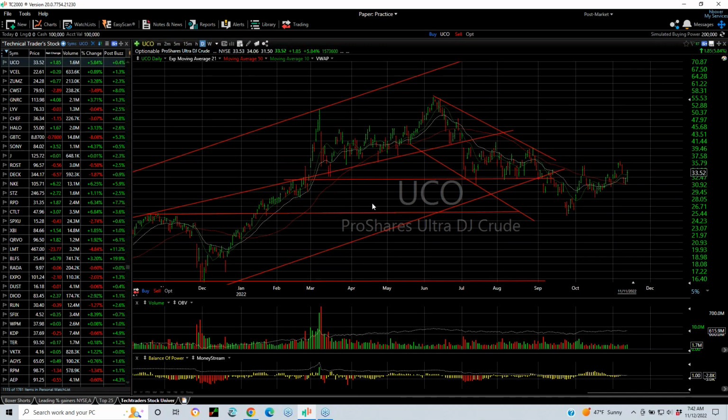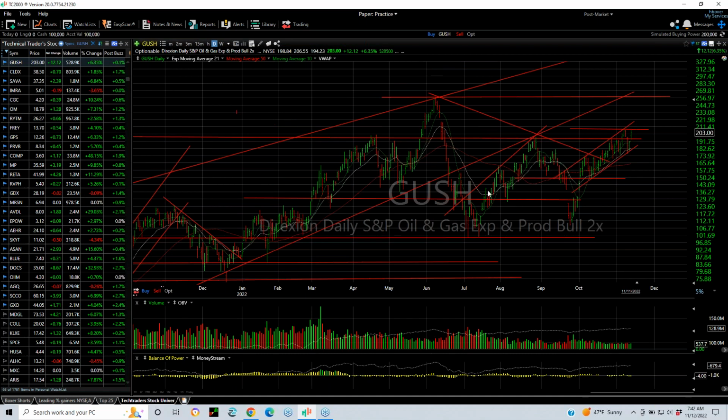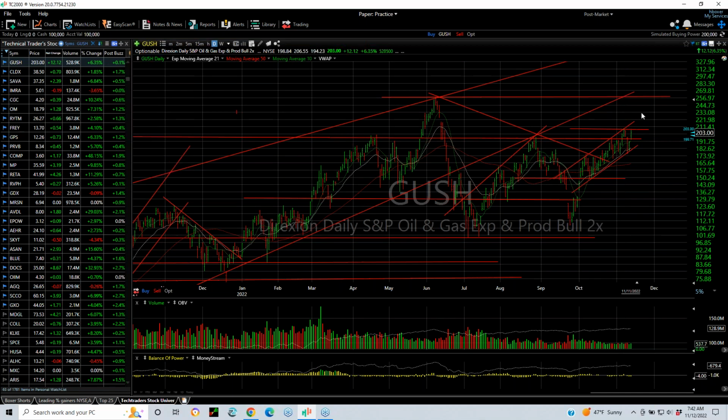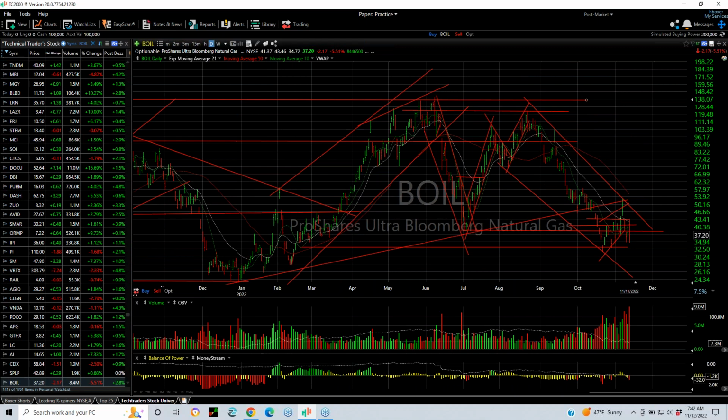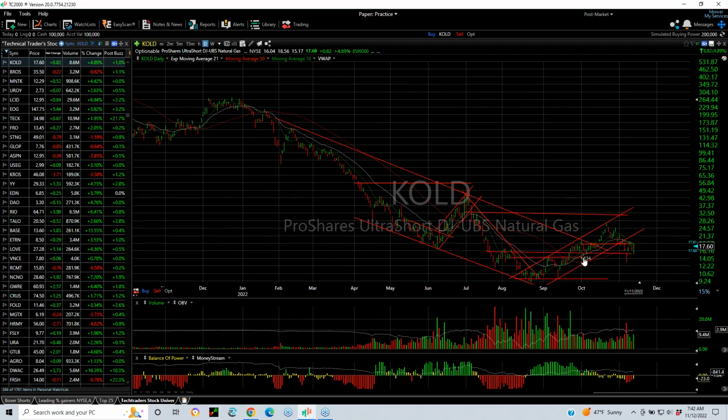Looking at UCO, similar. And GUSH shows a different pattern because it's a double bottom and it's much stronger. If you see GUSH next week take out 209, it might run into the 230, 250 zone. Where I would stop it right now would be under, say, 172.3. What about nat gas? Well, you can see BOIL getting crushed after a big pop right to resistance. Coal is the one in play now. But even that one's too volatile for me to say a definitive pattern is being developed in the gas sector. So I'm going to avoid that for now.